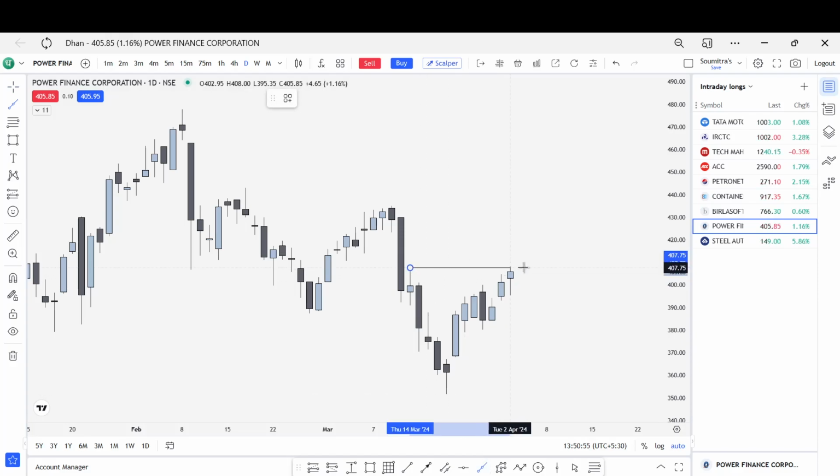Why this one? Because we can find a fair value gap inefficiency here. Whatever happens, the most probable thing is that price will at least reach up to this inefficiency, and therefore this is our drawn liquidity.